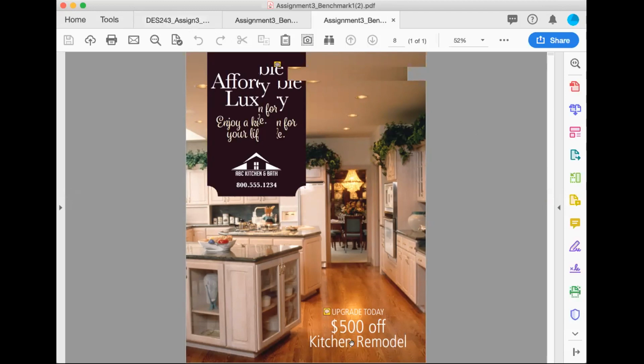And then right down here it says upgrade today, just a little offer down below here, upgrade today, $500 off kitchen remodel. So not only does it have what it is about, but it's an incentive on what their services are. And then it has their logo with their phone number on it, which is the call out. Okay. Now, this is a logo that this particular student designed.